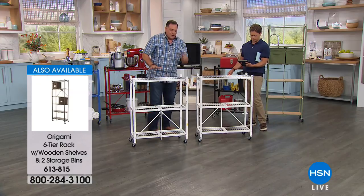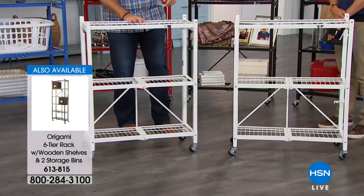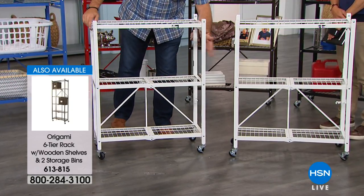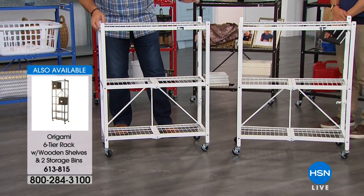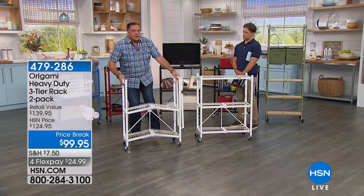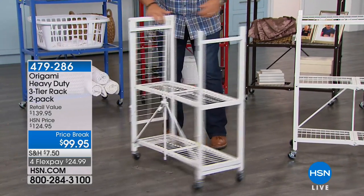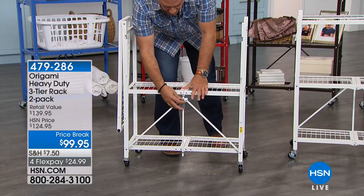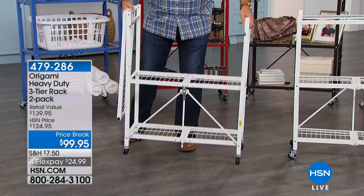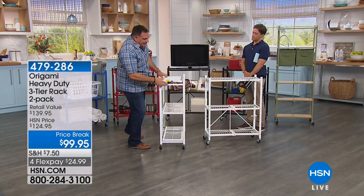Let's talk a little bit about these, though, because you are getting a two-pack, but it's important you understand what you're getting. Now, these are all powder-coated steel, just like all of your origami products are going to be. You can hear that right there. No assembly required, as I demonstrated many times. You can see right here, that's how it's going to come. You just grab the sides, pull it open. On the back, we've got the world-famous origami toggle. You just put this through, you push down, and that secures the whole thing. I can even pick it up now because it's that secure. Then we flip the top over like this, and we're done.